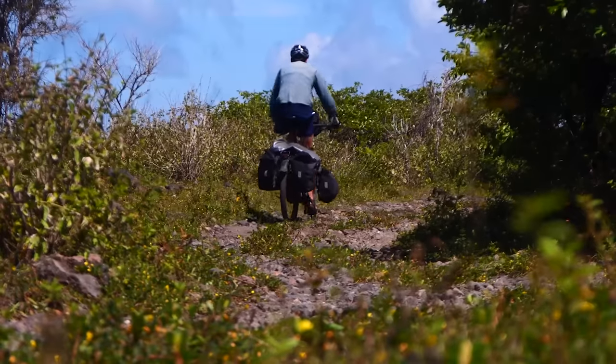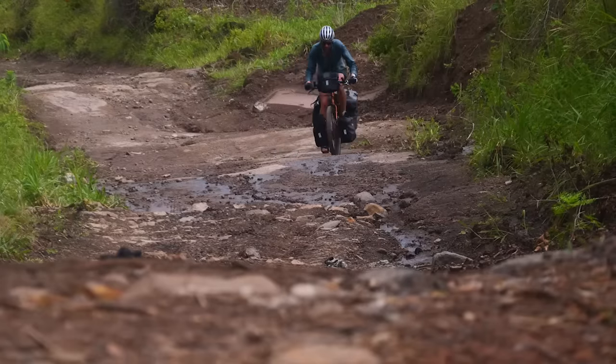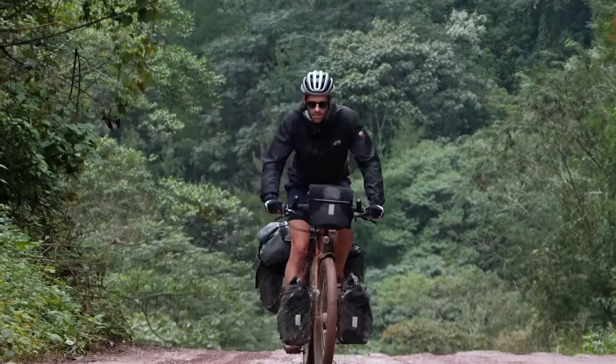Number 2, you can stay seated for longer. Suspension seat posts allow you to pedal while seated on terrain that normally requires standing up. Compared to a rigid post on the same bumpy climb, I find that my legs often feel fresher with a suspension seat post, simply because I'm standing up less.